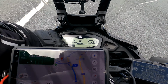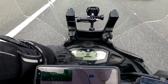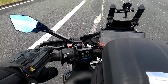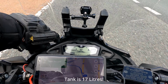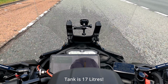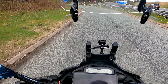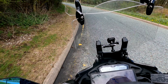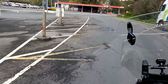This will give me, what are we at? We are 264 miles into a tank on the Tracer. 265 miles. Oh, is she going to make it? Oh, the bike feels so light. It feels so light. Let's go and get some fuel, shall we?